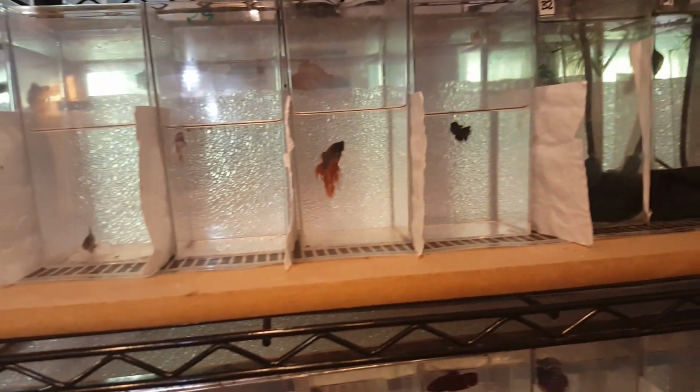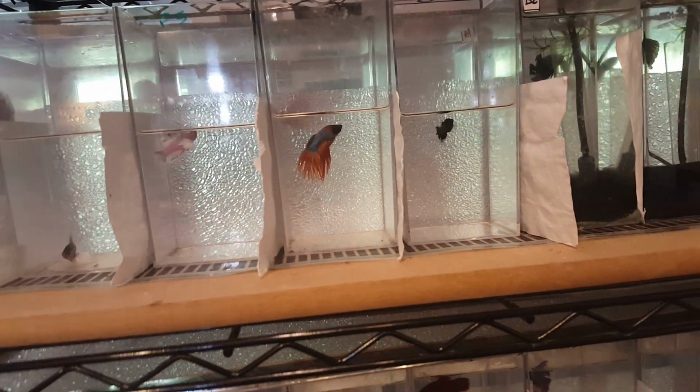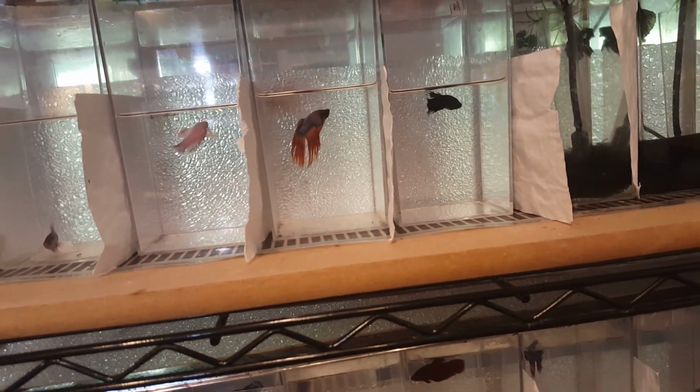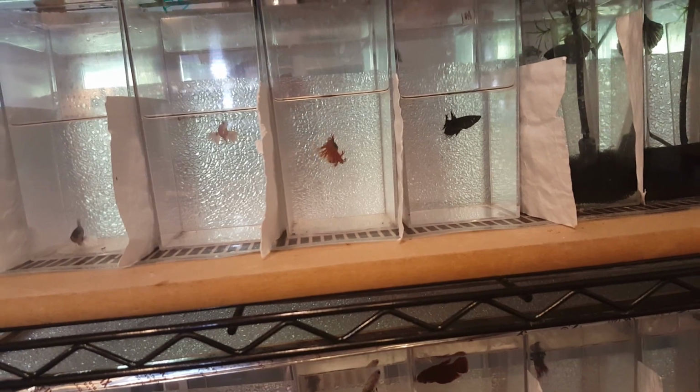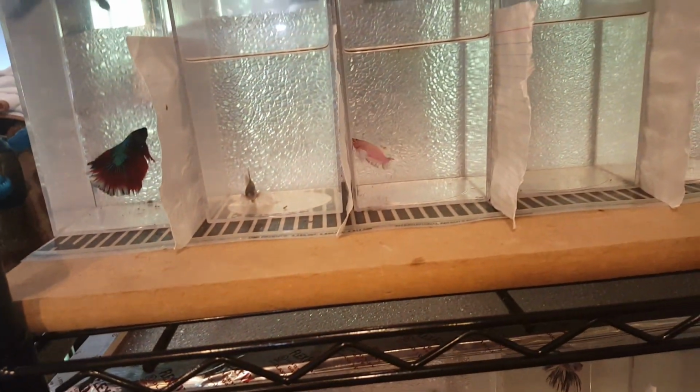So I think that's all for today, guys. I'm gonna feed these guys and pretty much call it a day, and I'll get the rest of the jars changed tomorrow after I fill my can back up and re-age some more water.